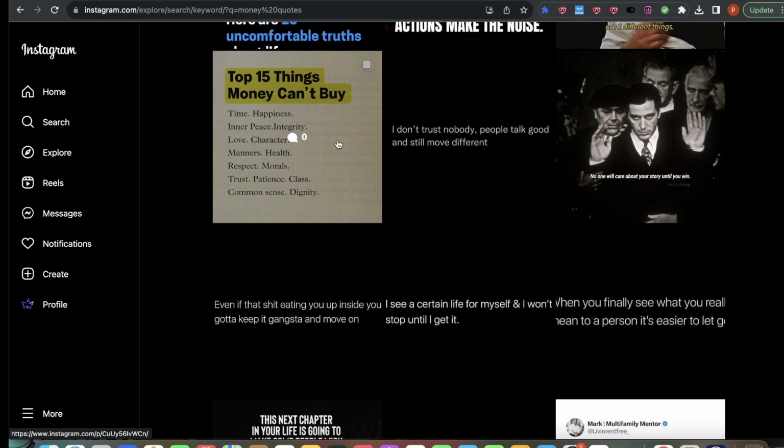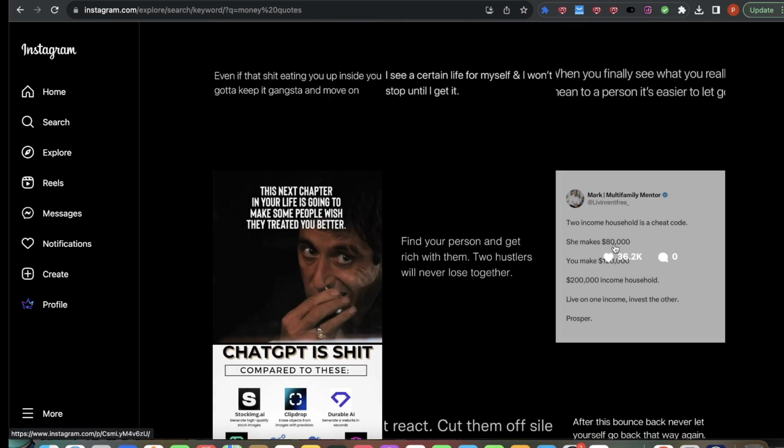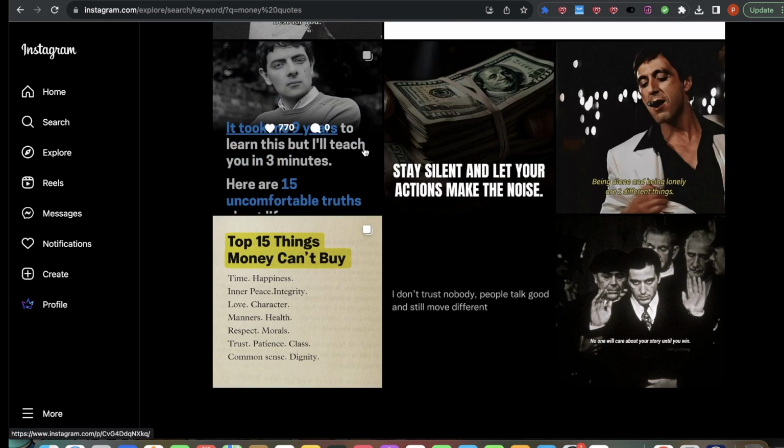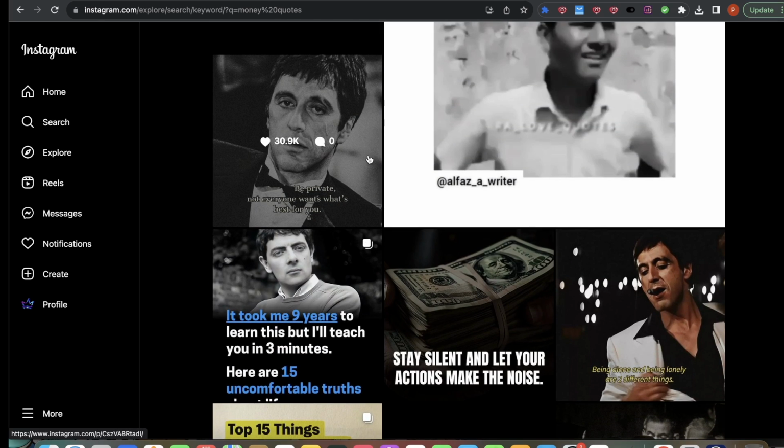Some of the posts like this one won't show the likes because they're hidden, right? So that's something to be aware of. This one has 36,000 likes. When it has 0 comments, it's not that the photo really has 0 comments, it's that the number is hidden. So Instagram doesn't always show that information, but it doesn't matter.